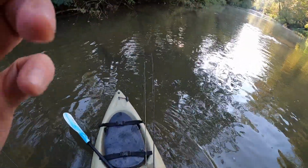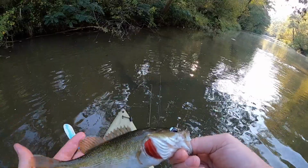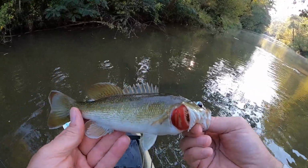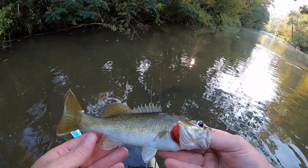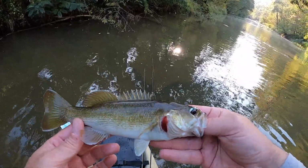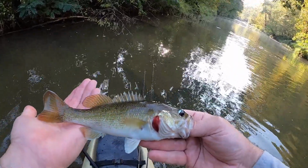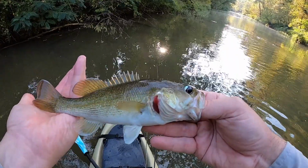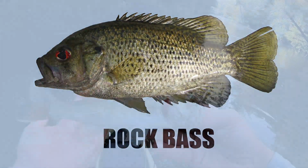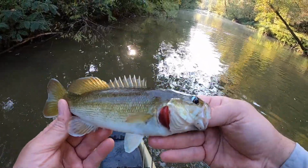And this is the OG redeye bass that is only native to the Coosa River drainage. And it was actually first described from this drainage, so it is sometimes called the Coosa bass by some anglers, but this is the true redeye bass. I know a lot of people call rock bass redeye bass, but this is the legit OG redeye bass right here.